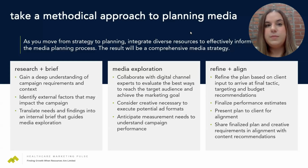So we follow this media planning approach internally at Fathom and with our partners that we work with in the healthcare space. And the goal is really to get from your business goal to a marketing activation plan. So how do we deploy the right tactics and audiences and creatives in support of that business goal that you've been charged with supporting from a marketing standpoint?